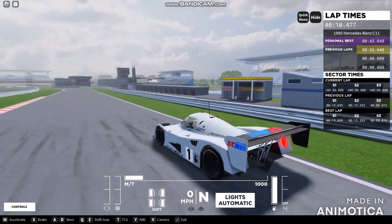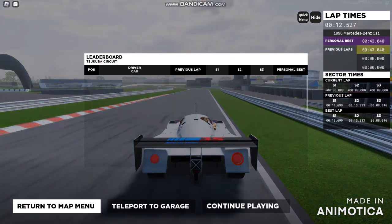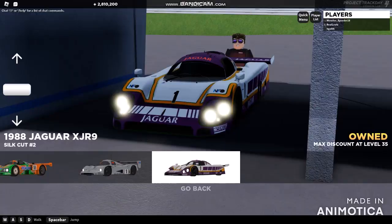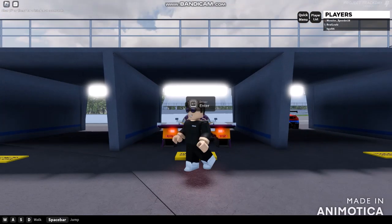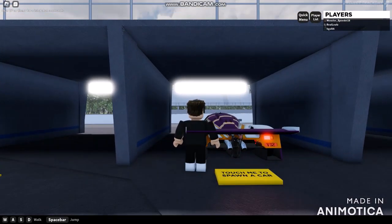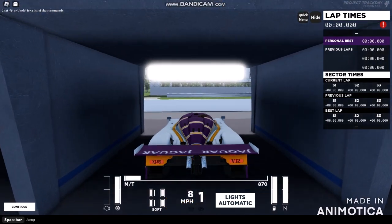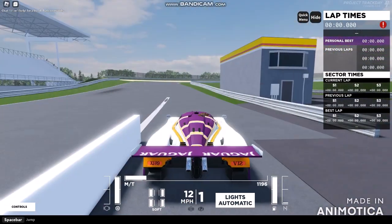Maybe I need some really faster cars as well, and I must return back to the hub, I guess. The next one is the Jaguar XJR9. So I'm about to spawn this guy over here. If this is absolutely the fastest, it looks like we're never going to be able to say like this one is, before we make the strategy.